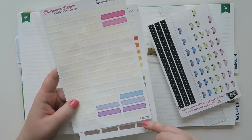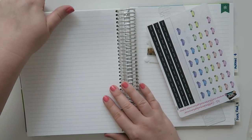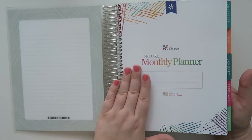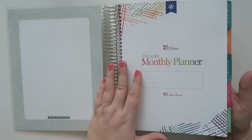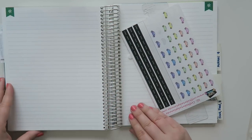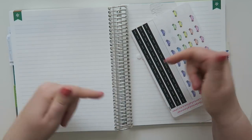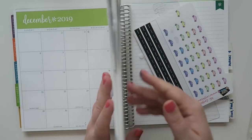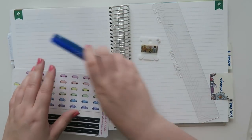So this one is KAD00485. And then the planner that I am currently using for my business is an Erin Condren Deluxe Monthly Planner. It only comes in a 12-month version, but I did get January through December, and I got the maximum amount of notes pages possible, and I believe it was 120, don't quote me on that, but you could get a ton of notes pages. I will also leave links below to all the other things that I've set up in this planner. Basically half the planner is notes pages, and I have done a bunch of other tracking setup in those notes pages already. So let's get on to the video.